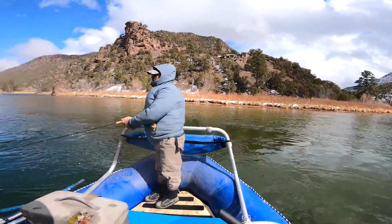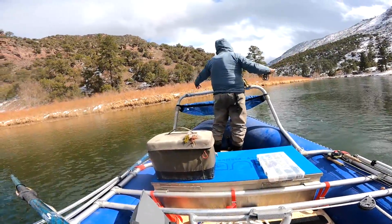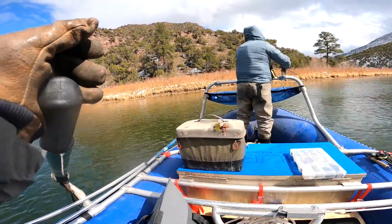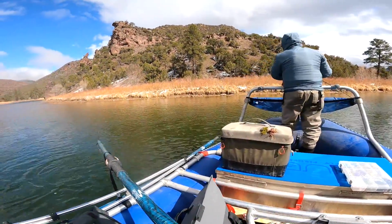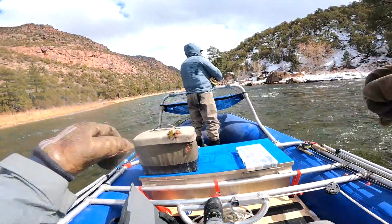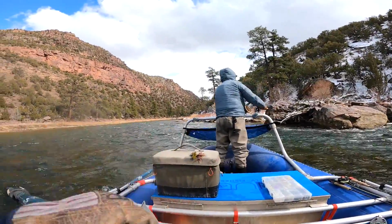Let's get another one. Right there. Get him. Saw one? Get him. Oh, they're both chasing right to the boat. Why didn't you catch him if they were chasing it? Oh, there's a whitefish. I'll back row for you. How about that? Catch him up.